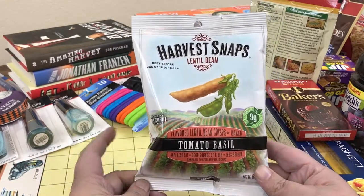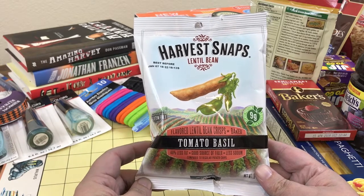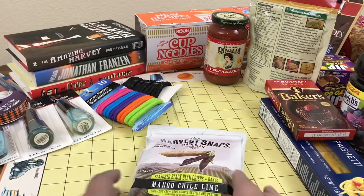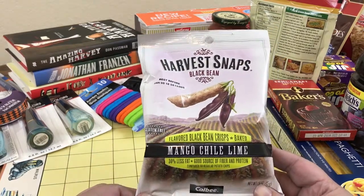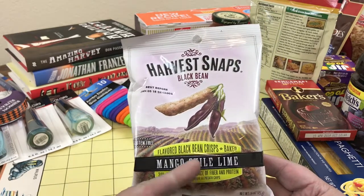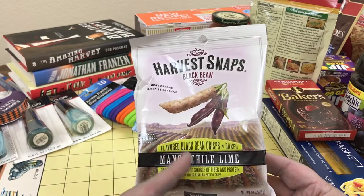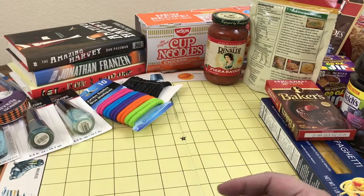I also found from the same brand Lentil Bean, and they're flavored lentil bean crisps, and they're the flavored tomato basil. And then I also found these black bean ones, which are flavored mango chili lime. So I thought that those would be good. All of these are a good source of fiber and protein, vegetable protein. So I figured that they're a little bit better than potato chips, although probably not much. And so pick those up.